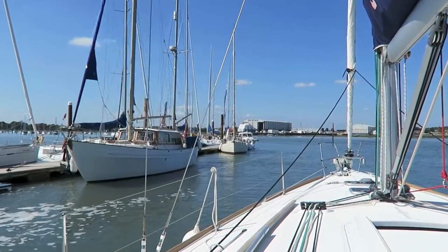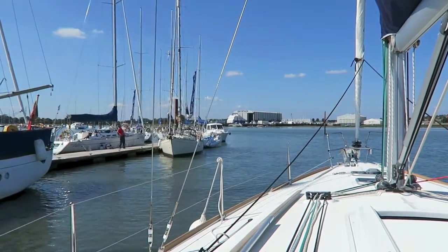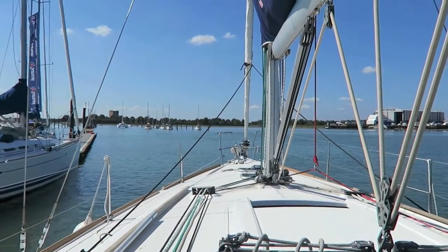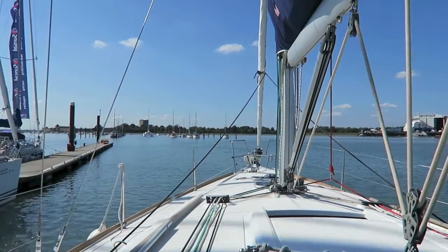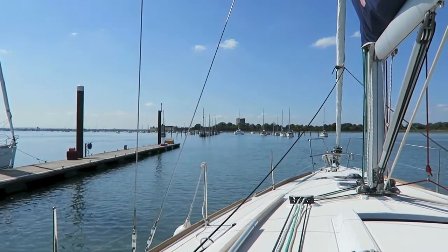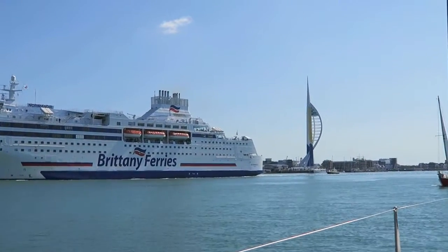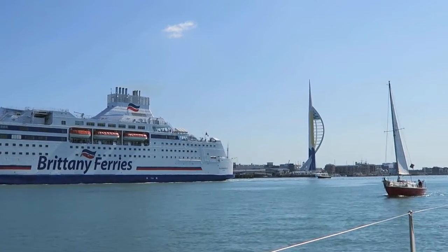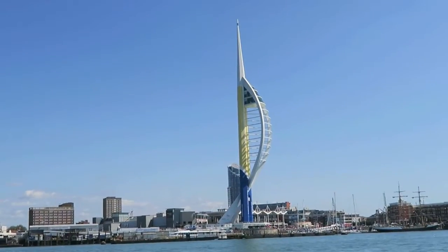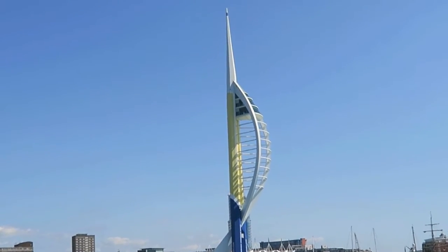So the depth is half a meter, and that means half a meter from the keel. That's all we have. Nice. So yeah, we just went through the Port Solent lock. Isn't that cool? Vinegar Tower in Portsmouth. There are actually people up top. You can see them.